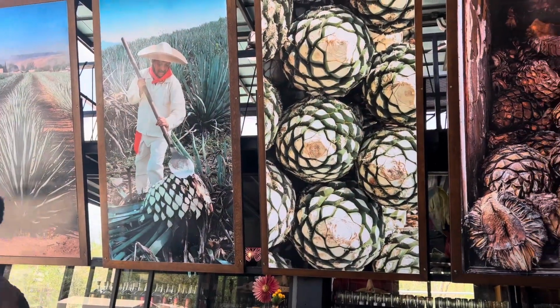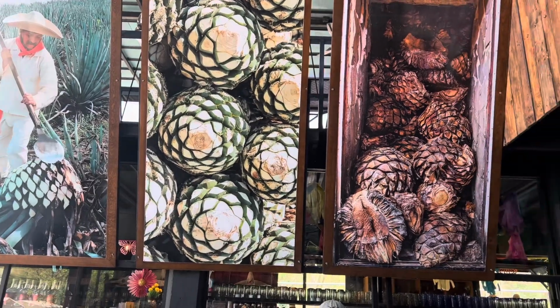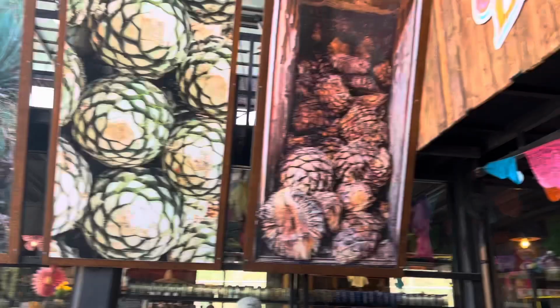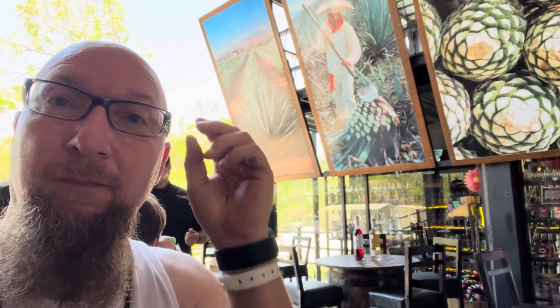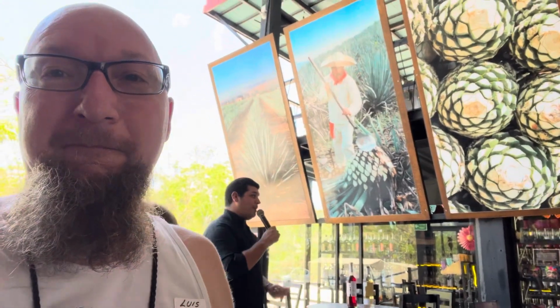Final stop, the little neighborhood and the tequila tasting. Here we go. Underneath the ground. All right, so this is actually known as the heart of the agave, or also known as the agave pineapple. Here on this side, the thing is, amigos, these pineapples can actually weigh an average between 100 to 120 pounds. Wow.